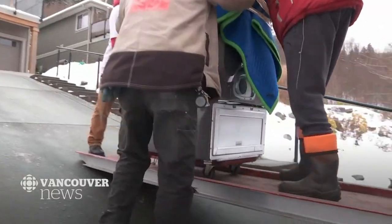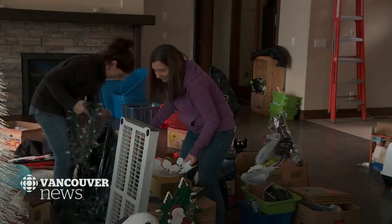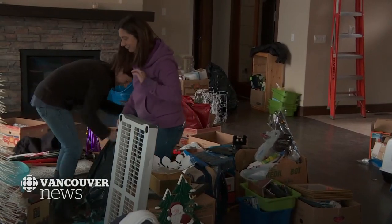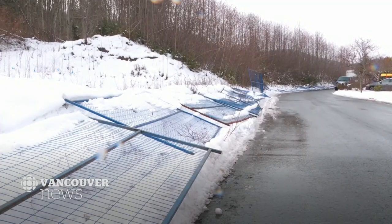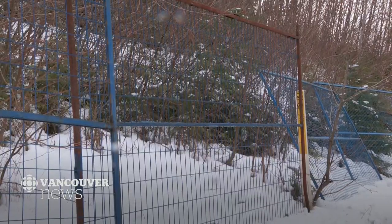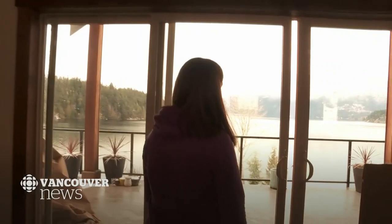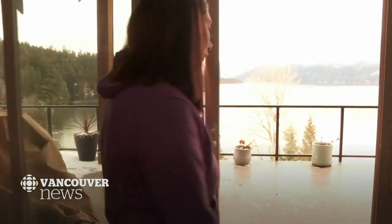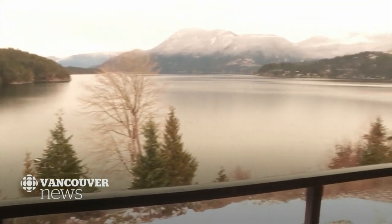We gave the residents a week because we wanted to give them some time to get their affairs in order, to get their belongings out. Tomorrow, a fence will go up around the entire neighborhood. It's meant to keep out any intruders and the residents whose million-dollar homes with stunning views of Sechelt Inlet may become worthless. Rafferty Baker, CBC News, Sechelt.